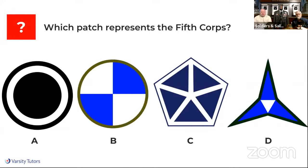Which patch represents the Fifth Corps? Give everybody a chance here. Okay, once again, seeing a lot of right answers. You guys are getting pretty good at this already. And the correct answer here that we were looking for is letter C. That's simple enough. That's because of the five sides, the pentagon shape of the patch. That represents the Fifth Corps.